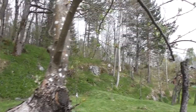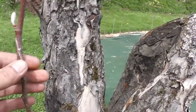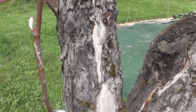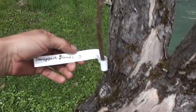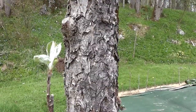And it left 2 main branches here. And I want 3 on my apple trees. So last year I grafted on this shoot here. I can't remember the name. Is it called tongue graft or something? Anyhow, you can see it here. And this variety that's grafted here is, what is it called? Oh, it sounds French. Transparent blondes or something. It's a beautiful apple. But it isn't a good keeper, but it tastes very good as an eating apple.